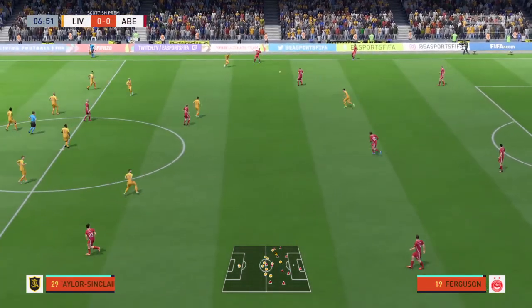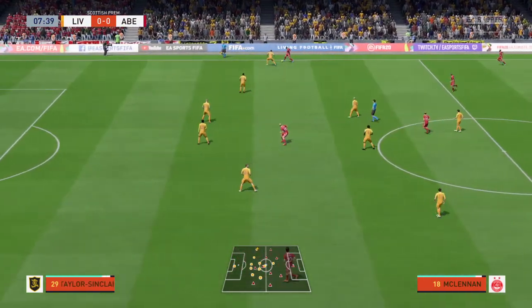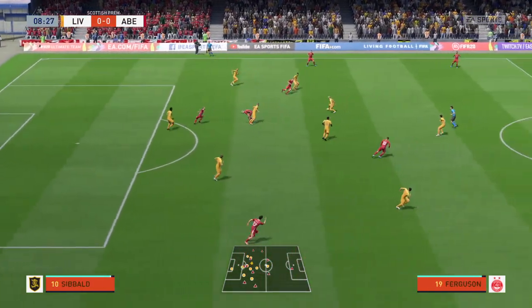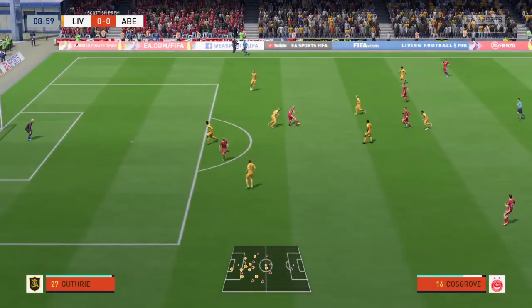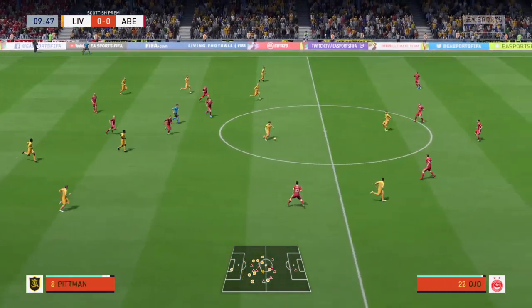He plays it up to McLennan to Ferguson. And back to McLennan. McLennan now has got a bit of space to run into. He's being tracked by Taylor Sinclair, but he's able to cut inside to Ferguson. Ferguson finds Cosgrove, who's dispossessed, and so Livingston have it now, but it's well tracked by Ojo. Second time today, and Cosgrove again trying to turn, but he's well defended, and Pittman now has the ball.